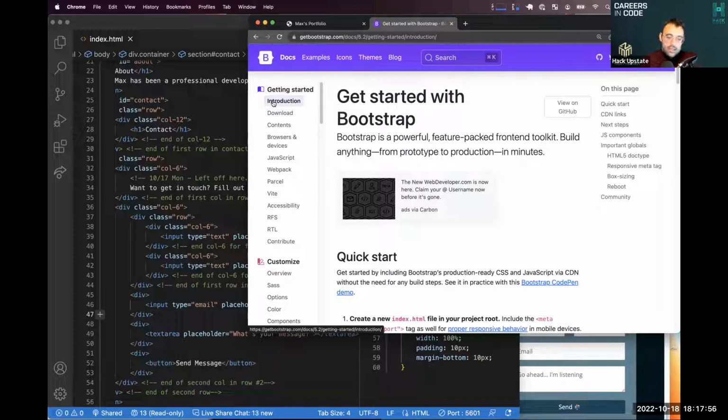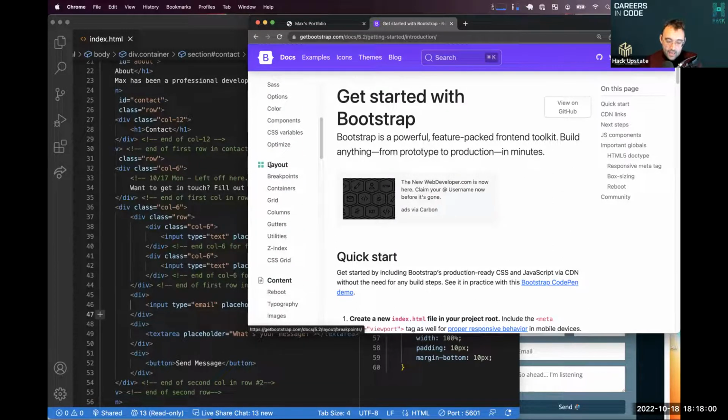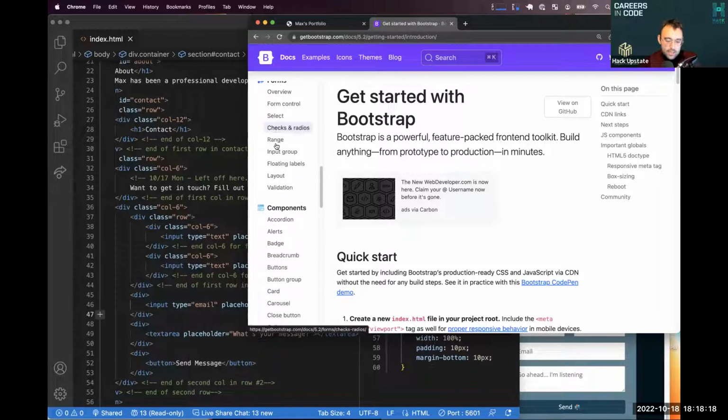We don't need the link tag here. If we scroll down, we get the layout, we've got the grid, okay, we've used some of that. We've used some of these utilities to get our flex working, but if we keep going down here, there's a whole form section. Okay, let's keep that in mind. Maybe we use that for the next project. I'm gonna keep going down here to these components, and I'm going to find my buttons.